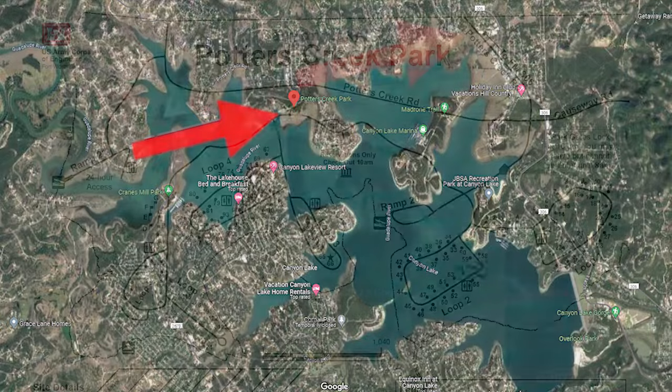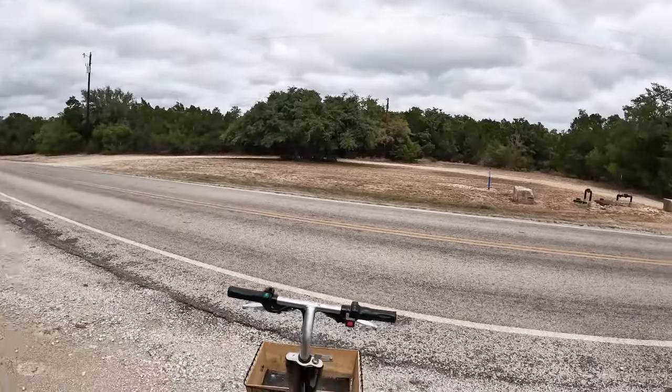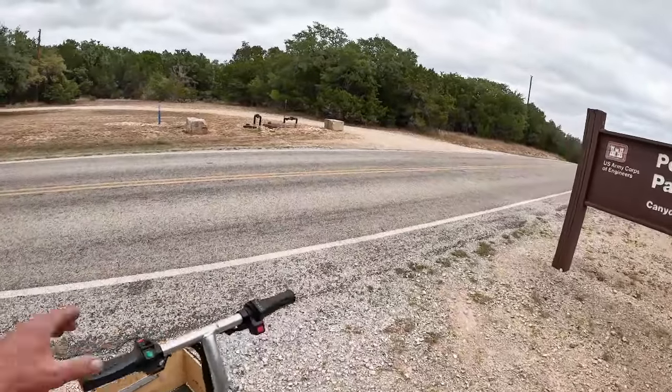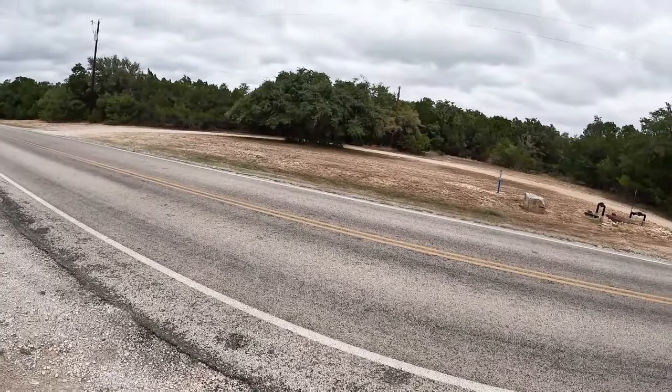Get everything mounted. The Insta360 is really easy. GoPro's pretty simple. All right, you'll notice that today we are riding Sable. I decided to give the Valkyrie a break.